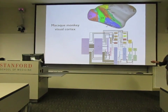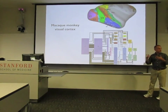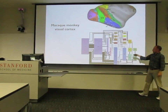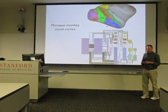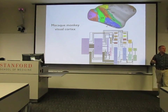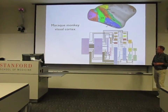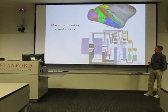These regions down here have to do more with object recognition. If you suffer lesions to these areas, you're not very good at recognizing objects, but you might still be able to navigate the scene. And if you suffer damage to these areas here, you're very poor at guiding arm movements or reaching or navigating around a scene, but you can recognize people and other objects just fine. There are complementary aspects of scene analysis going on in the different visual areas.